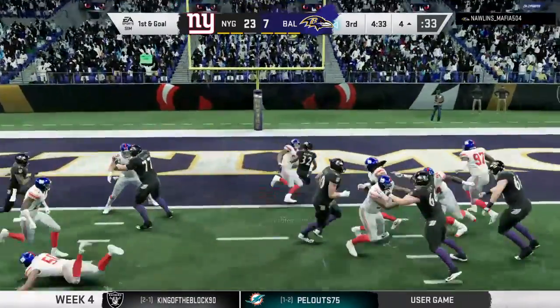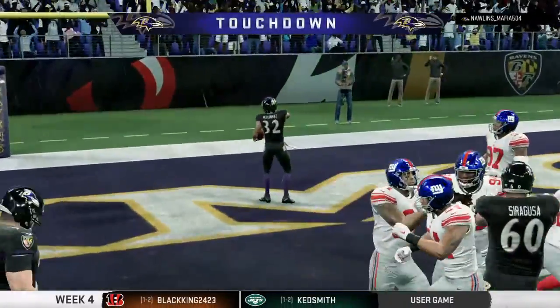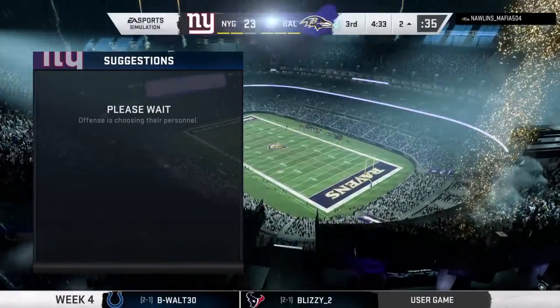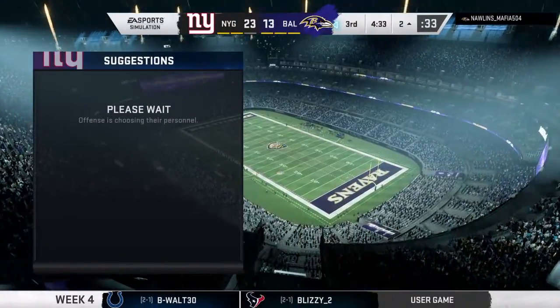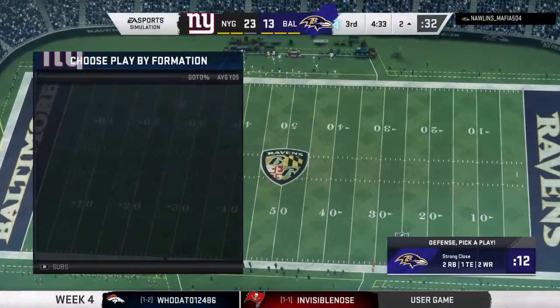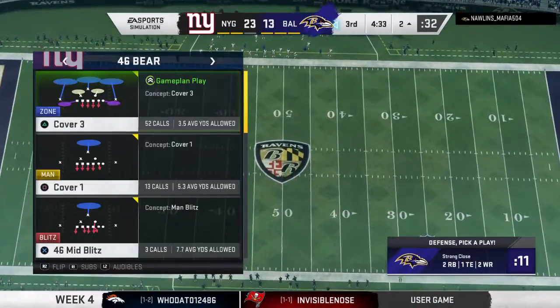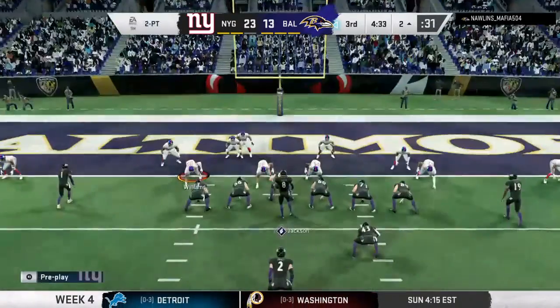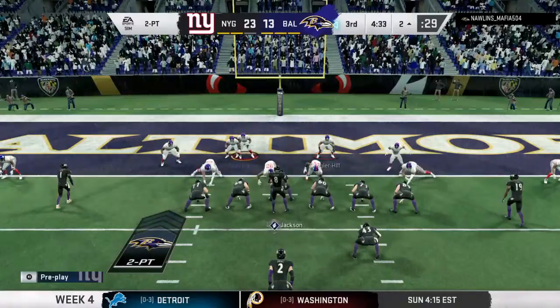A first carry now for Kofani Muhammad, and he will take it in for a Ravens touchdown. A great play there, his 4th touchdown on the year, as his guys are able to pull a bit closer. So the Ravens will keep the offense on the field as they're going to go for 2.